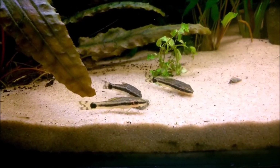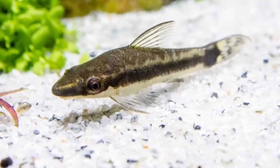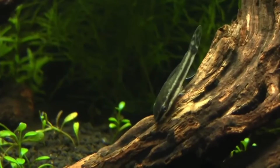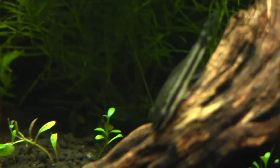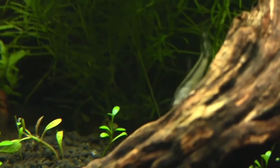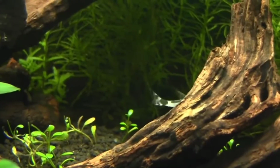You should have 4 Otto sinclairs at the very least, and they are schooling fish, so around 10 would be preferred. And you should also keep Ottos in at least a 10 to 15 gallon tank. They like a stable pH, so around 6 to 7.5, and a water temperature between 22 to 28 degrees Celsius or 72 to 82 degrees Fahrenheit.